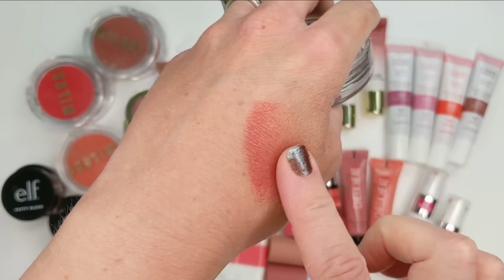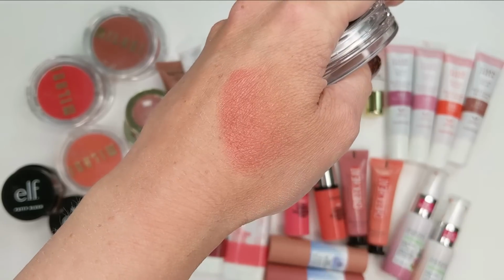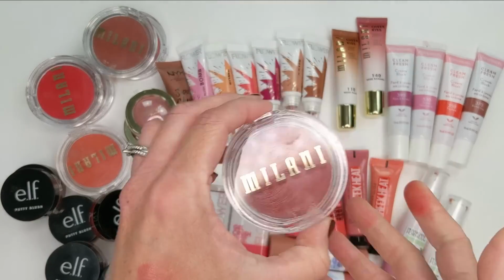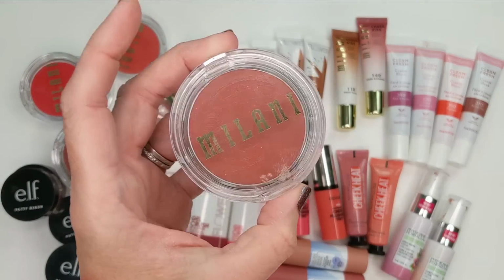So I just find these to be so easy to work with. They're really easy to blend out. You can build them up to whatever you want. This shade is Merlot Moment. If I had to pick a favorite shade out of all of them, the one I probably use the most would be Nude Kiss.